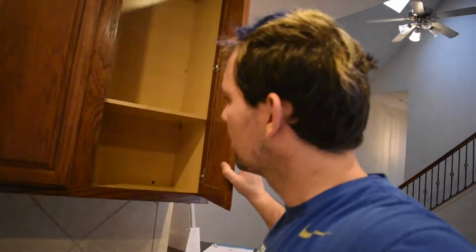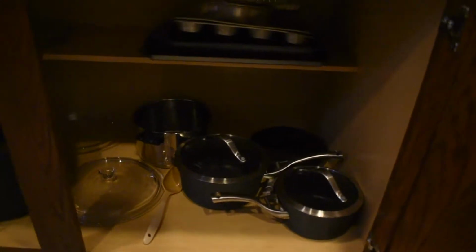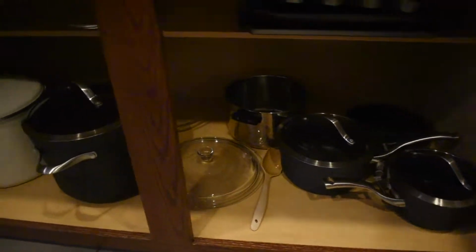I'm open to it. And the one thing I really appreciate about going to these homes, some of them will leave cups and stuff like that, so you can get an idea of how big the cupboard is. Check out behind me. Bam! Somebody left their pots and pans behind. That's actually pretty cool. You can get a little idea of where you could store it, maybe, possibly.